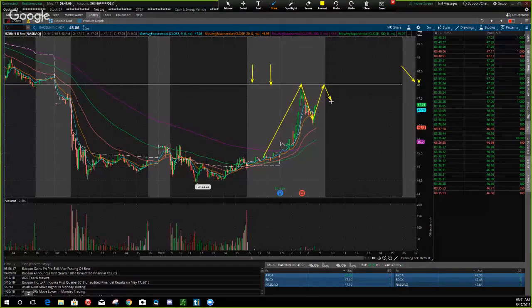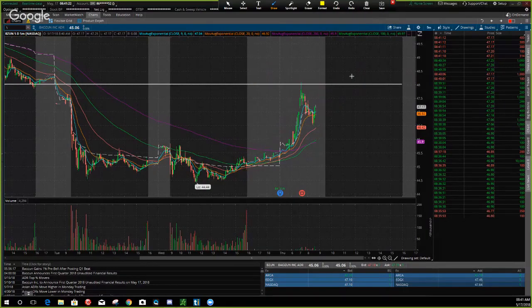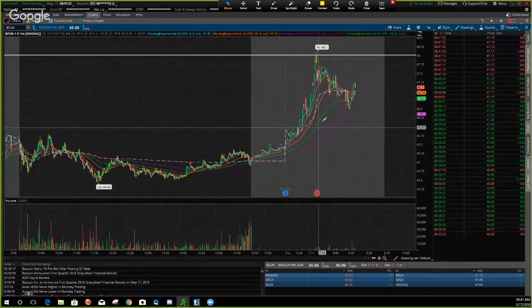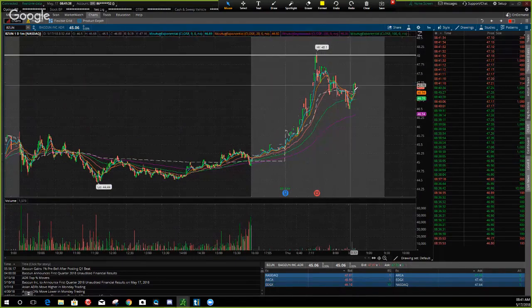So we might do something like this, right? We might do that. It's hard to tell for right now, but it's possible we'll see that type of pattern occur. For right now, BZUN is just kind of in the middle. We don't really know exactly what's going to happen. It's just chopping around. I would like to say it's going to go long, but seeing as how it rejected off $48, it makes me a little bit nervous. So if we did go long, my first target would be $48.